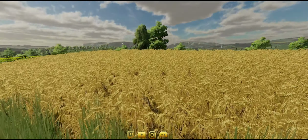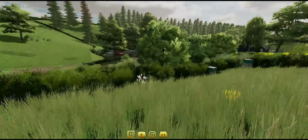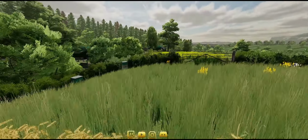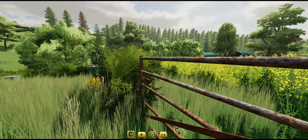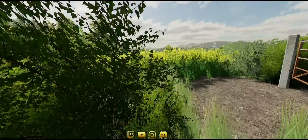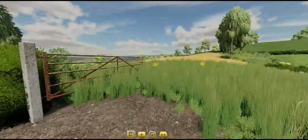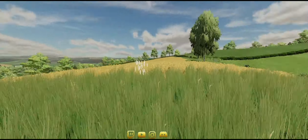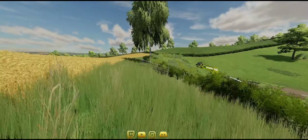This is what we've got. Good sized field. Fields down here as well. Moved them from behind the cow shed and put them up here. This crop looks good. It's just not ripened yet. Right, let's get this set up so we can get going.